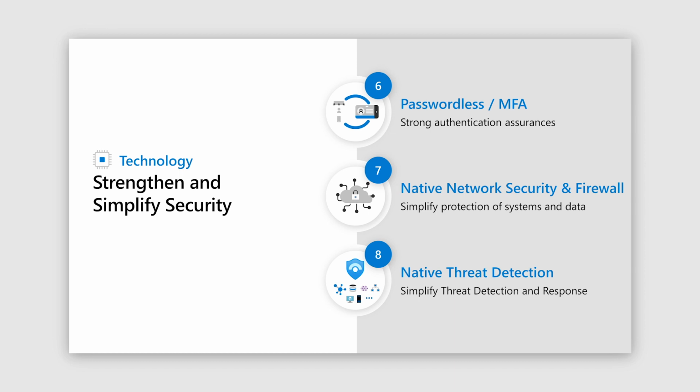Because I use the Windows Hello biometrics, it's easy to log in. It looks at my face, allows me in, and it's much stronger than a password ever was or ever will be. So passwordless is very possible in a number of scenarios, but it's not 100% applicable in all cases.